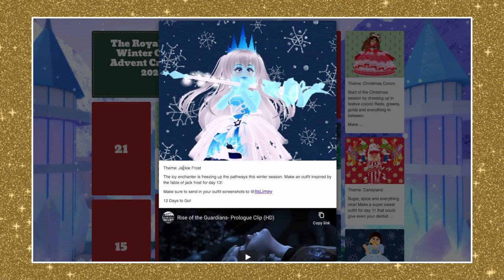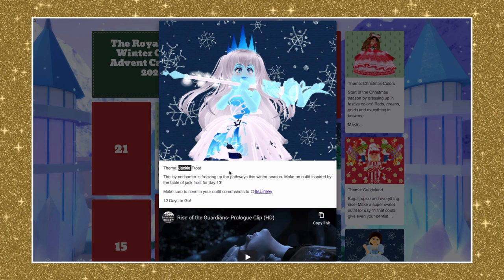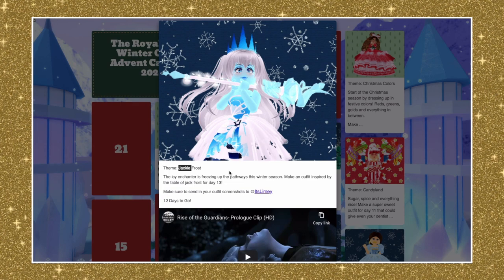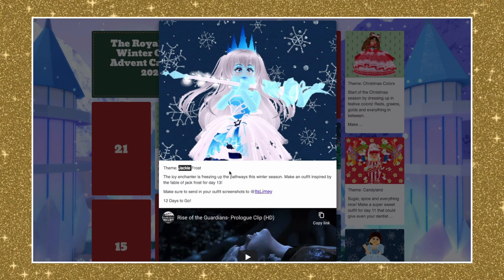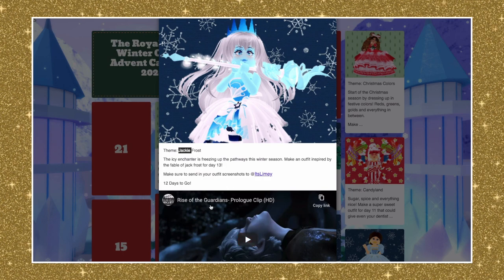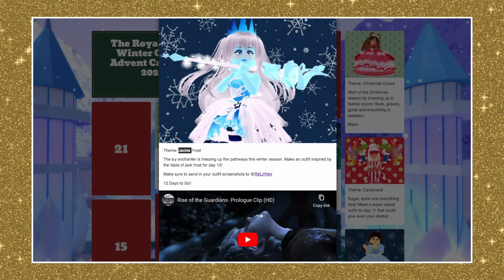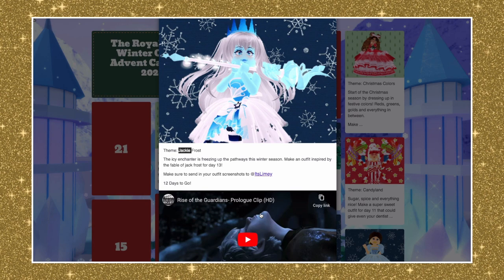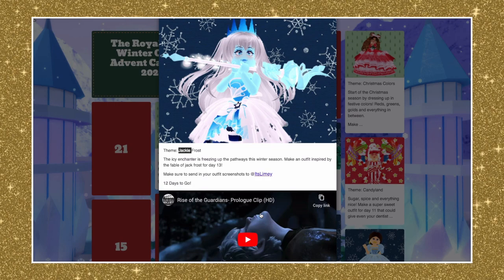I made this theme called Jackie Frost because I feel like Jackie is a more gender neutral name, so everyone could make an outfit to this theme. It's more of a general icy enchantress enchanter vibe of an outfit. So a very magical inspired theme for today. The video here is from the Rise of the Guardians film, which has a main character of Jack Frost in that, so that's a little bit of inspo for you if you don't really know about anything to do with Jack Frost. But you could just make an icy enchanter outfit, nothing to do with that fable at all. Now that I've said that, let's head into game and make an outfit based on this theme.